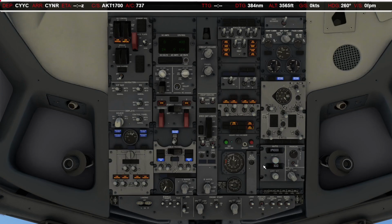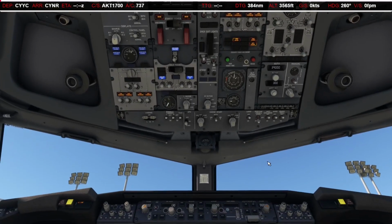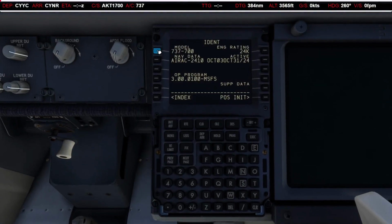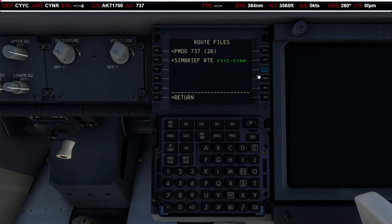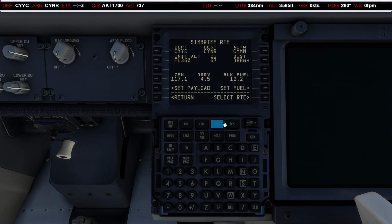So we're going to get ourselves set there. Clearance delivery, good afternoon. Golf Tango Juliet Sierra requesting IFR clearance to Sandspit. Set payload. I am working on that clearance. Set fuel. Stand by.